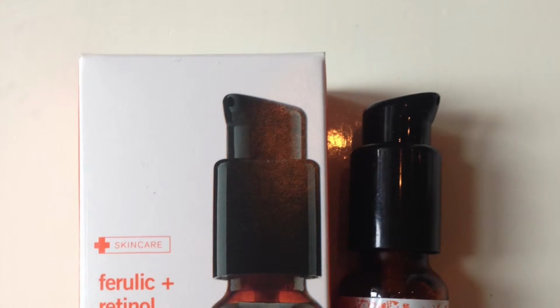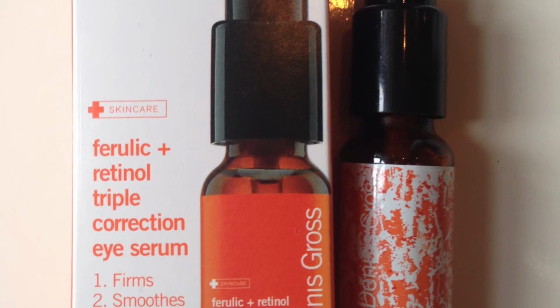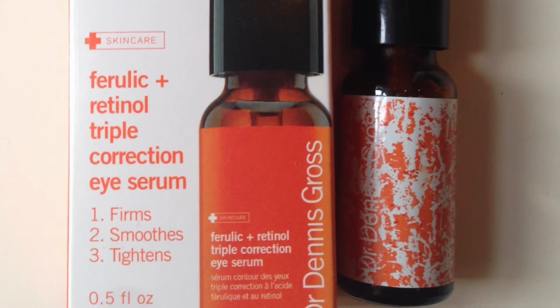Oh, this I probably shouldn't even put in here because I can't tell what's in it. This is the Ferulic Triple Action Eye Serum by Dr. Dennis Gross. I'm sure this has retinol. Yeah, I think it says retinol. It's nice until I found another eye cream with retinol. But any eye cream with retinol isn't really good if you have the first signs of aging showing through, like fine lines and bags. So I use retinol every night now.